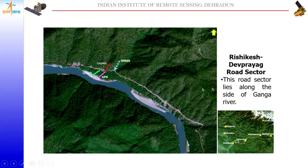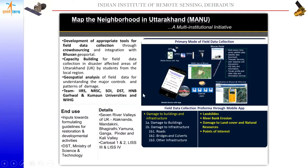Okay, so now another application we talk about is based upon the Gagan. During the 2013 disaster, there was a task assigned to us to monitor or assess the disaster that had happened. A huge disaster happened in the Kedarnath valley. Now in order to map it, we used the concept of crowdsourcing, which means the data is collected by the crowd.